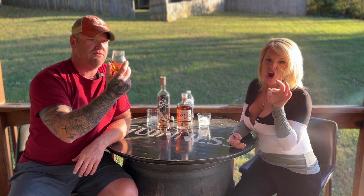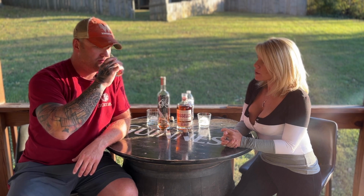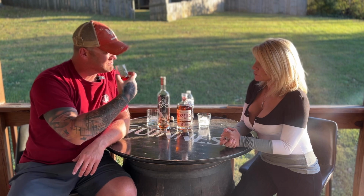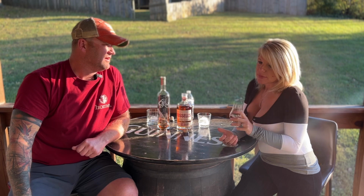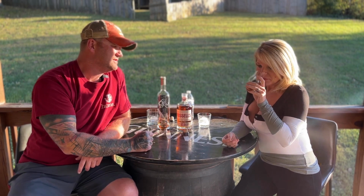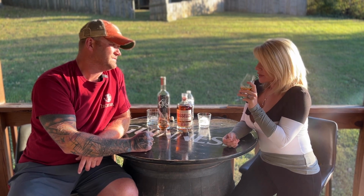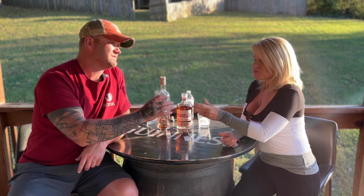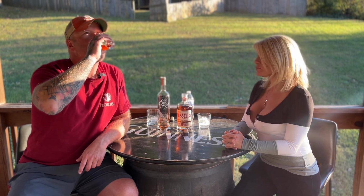So anyway, let's move on to the Russell's Reserve 10-year, a Wild Turkey product. See, that's nutty. I like that smell. See, when I liked that, but now I smell this, it doesn't compare. The smell is way better. Very nutty. I disagree. It is a lot more nutty, a lot more wooded. It's not wooded at all. Really. Neither one of them are. Oaky, smoky. Oaky and smoky.